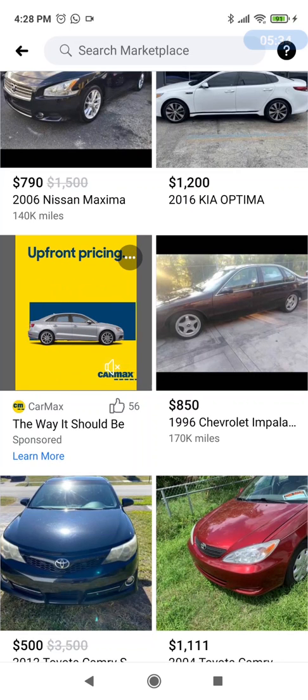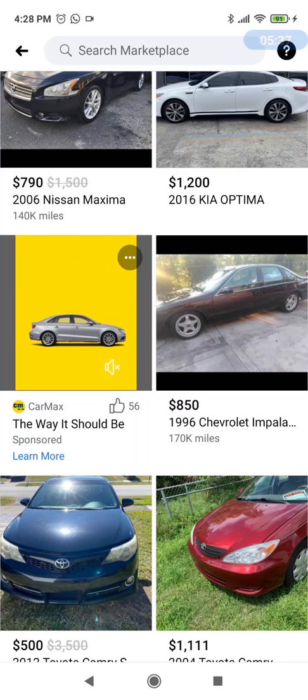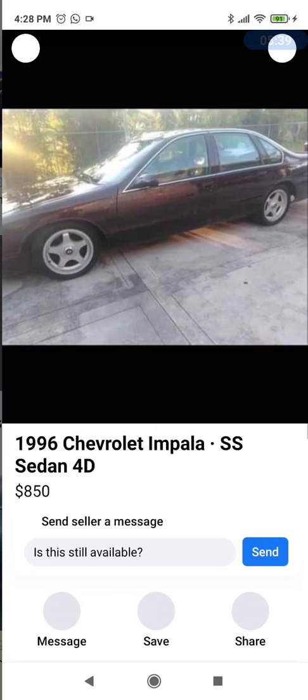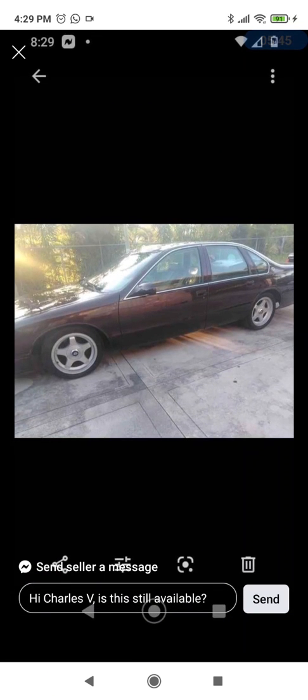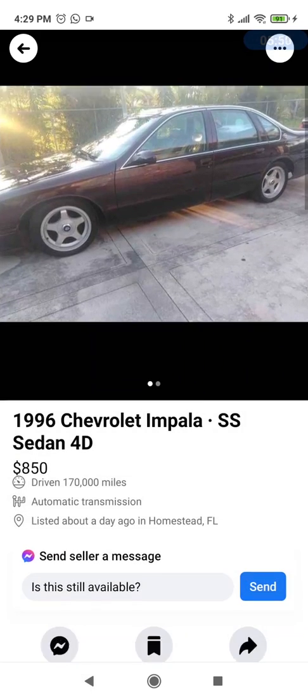1996 Chevrolet Impala for $850. I want to look at this to disprove that it's actually $850. There's no way this car is going for $850. All right, let's look at the big picture. There's only one picture, singular. All right, let's look at the description.